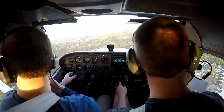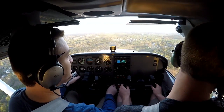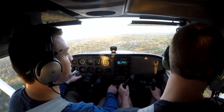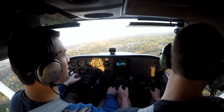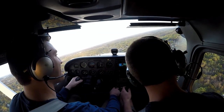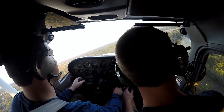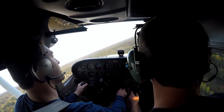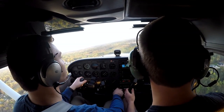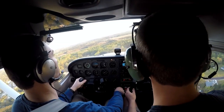Now this approach is fun because you got all these towers over here, and then now you have trees on final. Yeah, those trees look pretty big. If the trees are getting bigger, something's wrong. On final. Yep. I'm going to keep it just a little bit high, so that way... Yep. Don't want to clip a tree. Exactly. So what I'll do after the trees is we'll start that pitch down again, but until then, we'll hold it a little bit.